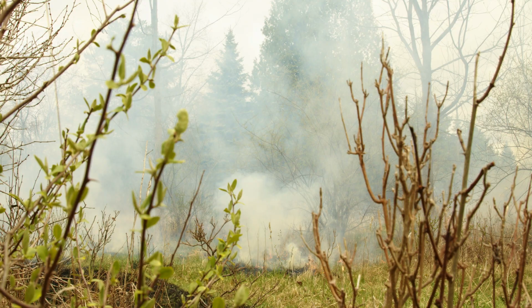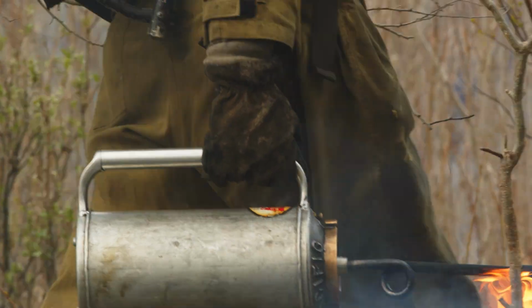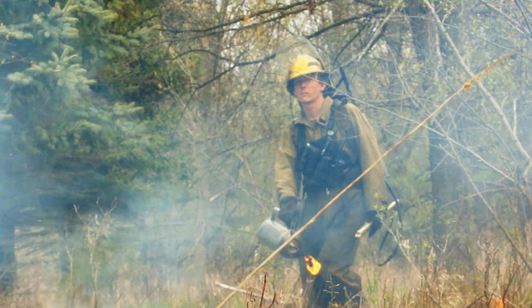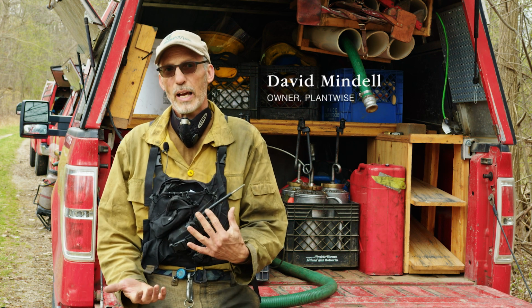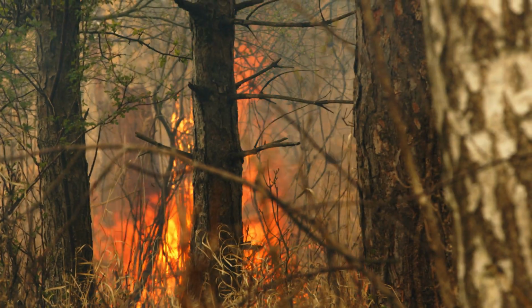Prescribed burning has been kind of the process of reintroducing fire to the landscape in which fire has been a regular occurrence for thousands of years. And as a result, the native plant species have become really well adapted and thrive on the impacts of prescribed fire.